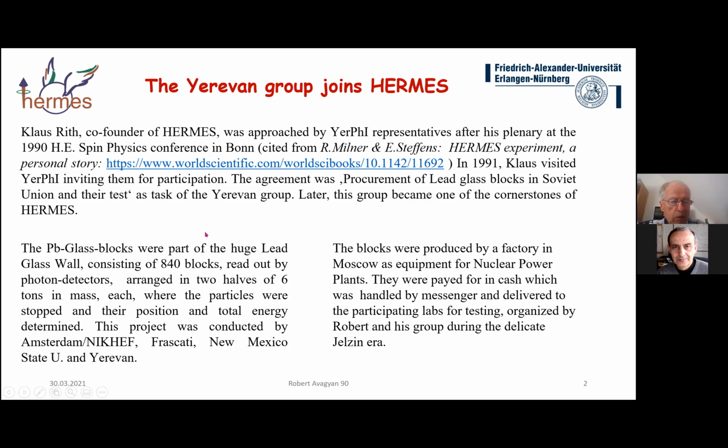The lead glass blocks were part of the huge lead glass wall, consisting of 840 blocks read out by photon detectors arranged in two halves of 6 tons in mass each, where the particles were stopped and their position and total energy determined. This project was conducted by NIKHEF Amsterdam, INFN Frascati, New Mexico State and Yerevan.